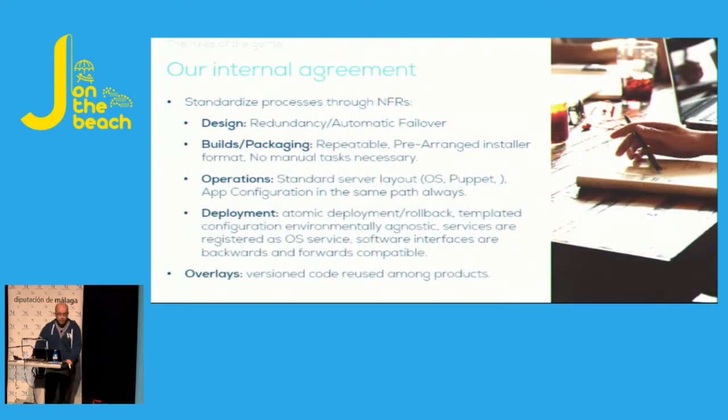We had an internal agreement inside the company, more or less, on how we're going to do everything. We have non-functional requirements that are internal. Usually they are around design, builds, packaging, operations, and deployment. Basically, for design of applications, we need redundancy or automatic failovers. With redundancy, we can have several nodes of one application, and we can take one down, routing the connections properly in the load balancer, without really impacting, maybe we will impact the performance a bit, but functionally everything is going to be perfectly fine.